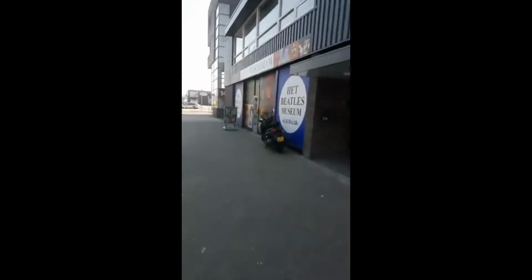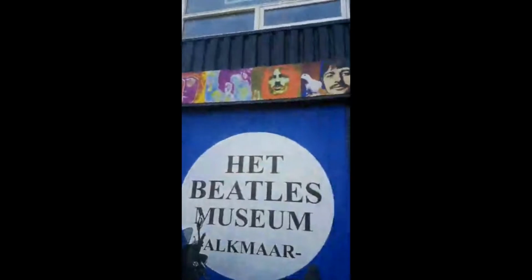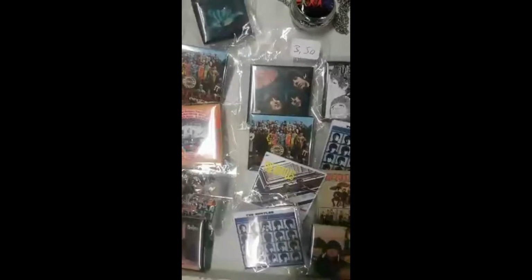Well, here it is, the Alkmaar Beatles Museum. Het Beatles Museum, Alkmaar. Hello. How much is the ticket? Here? 5 euros. 5 euros, just a minute.